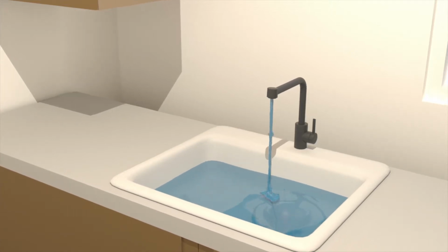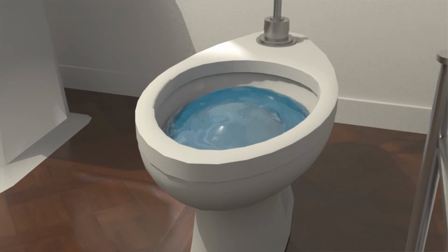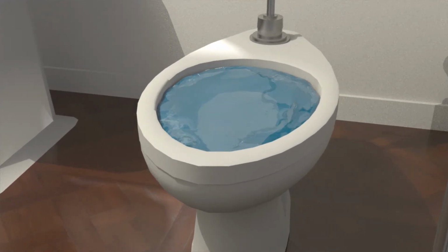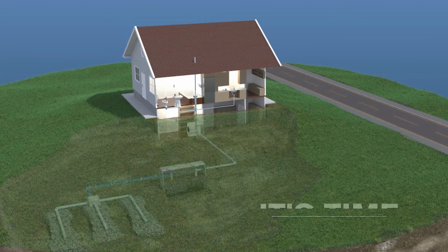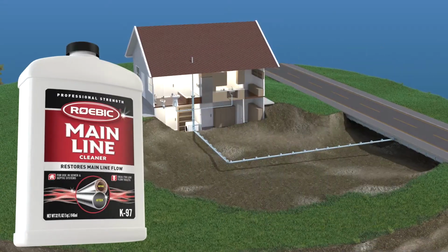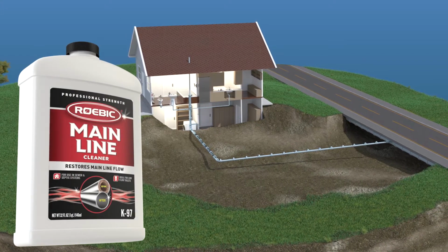Do your household sink lines and showers drain slowly? Do you have toilets that don't flush properly? Are you fearful that you will have a toilet backup and create a huge mess? Ease your worries with regular maintenance. Whether you have a septic system or a city sewer line, it's quick and easy with Roebic K-97 mainline cleaner.